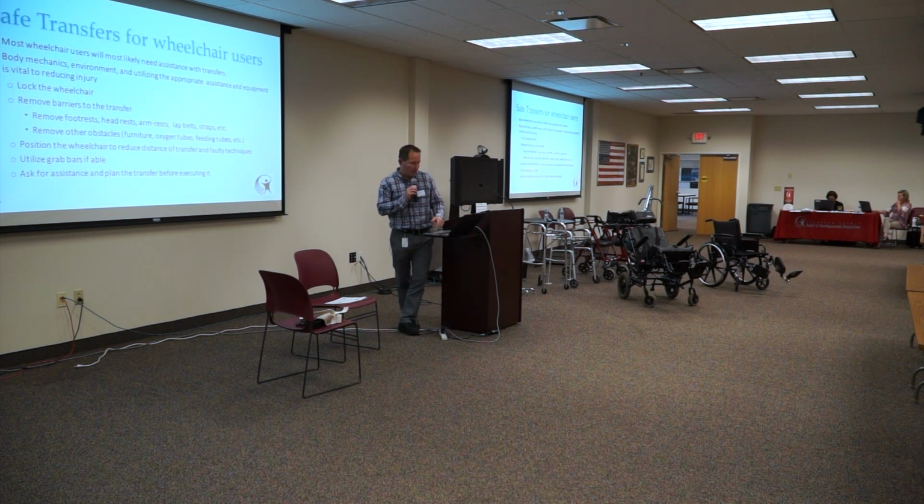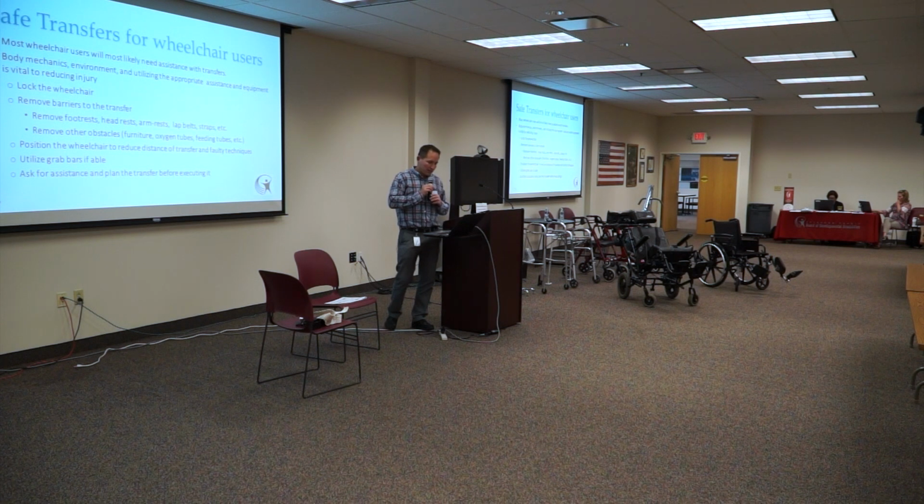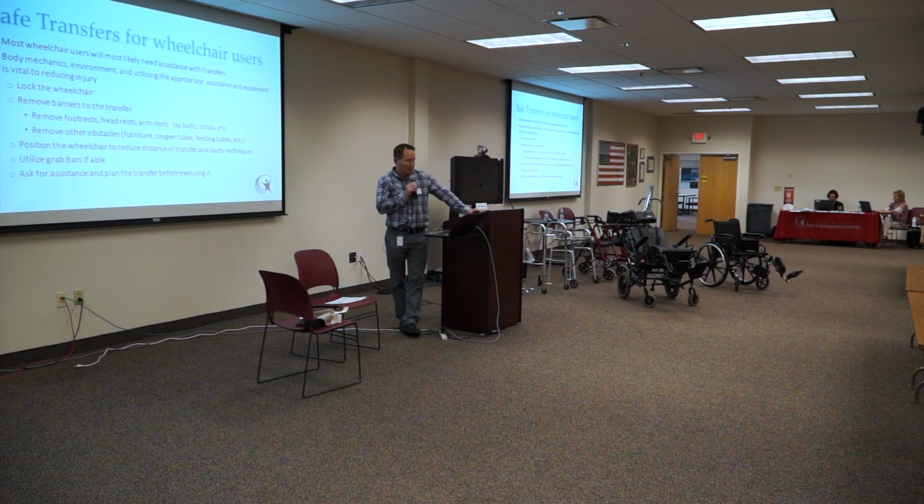If they're in a wheelchair, they're probably going to need help with transfers more than likely. And we kind of went over a pivot transfer. We do that with wheelchair users, from a wheelchair to a regular seat, a regular chair. Body mechanics, environment, and utilizing equipment like lifts will all reduce injury.